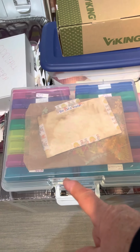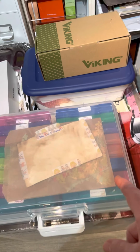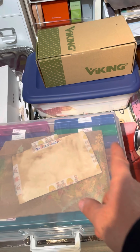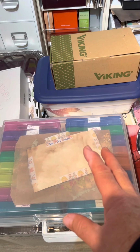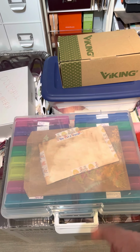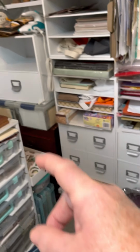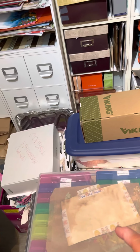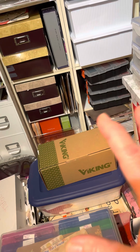This box just hasn't got put back yet. It's all ephemera in there, and it's all random, and it has been cataloged and names put on it all. It usually goes in that spot. So that just needs to be put away. And then more random items all on these shelves.